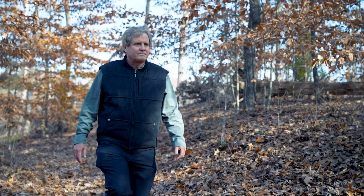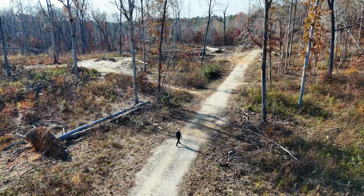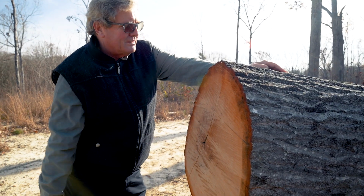So about 100 years ago, a lot of this country was overused. And as a result, a lot of the upstate was heavily deforested and eroded, and the farmers living here were not getting much out of the land at all.